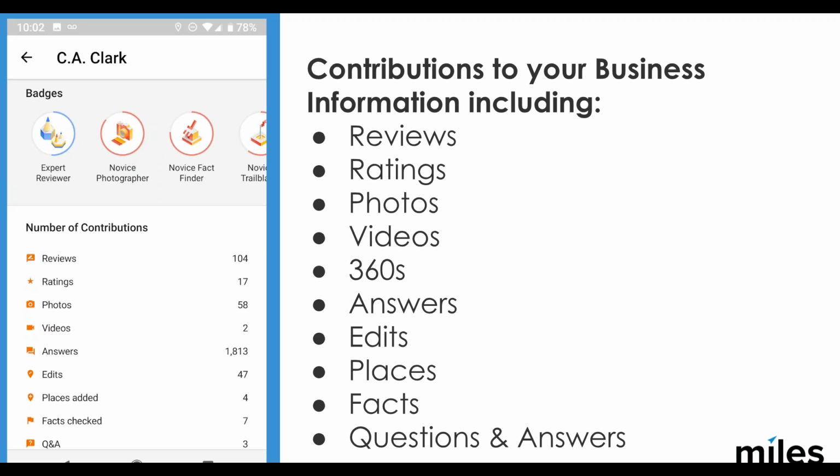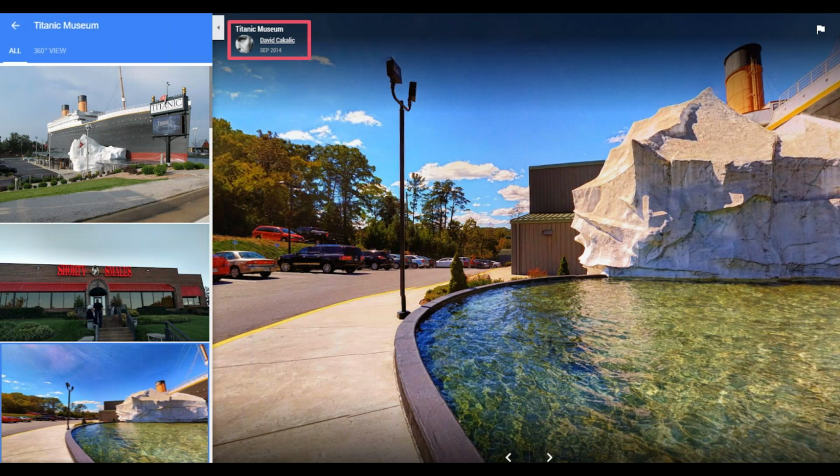Google Local Guides can contribute a really vast variety of content to a business listing. They can write reviews. They can upload photos, videos in 360. They can rate the business, answer questions, edit facts, suggest edits to facts, and answer questions about the business. And in fact, Google has gamified the program so that as a user, I'm actually getting points for doing things like writing a review or submitting a photo. And I even get badges for doing so many reviews or being a trusted photographer in my area.